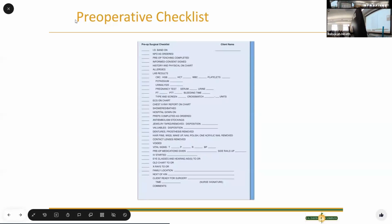Are you okay with maybe donating some of your own blood to store ahead of time, where you can then have a transfusion of your own blood? We want to work with people's beliefs and respect those, but also do what we can to keep them safe with surgery. Anesthesia consent sign. Some places have separate consents for the anesthesia. Some places have it as part of the surgical consent.